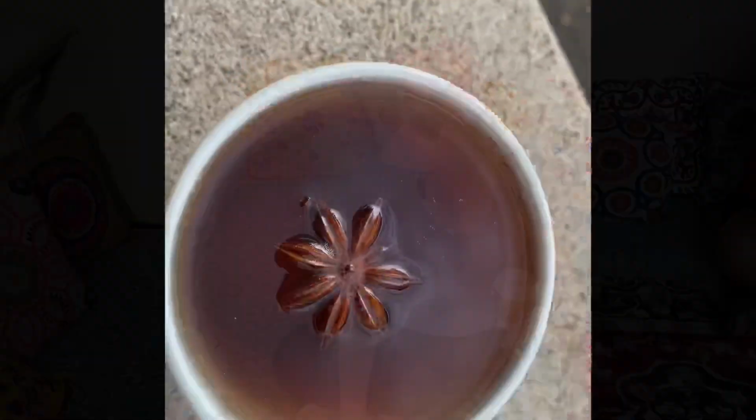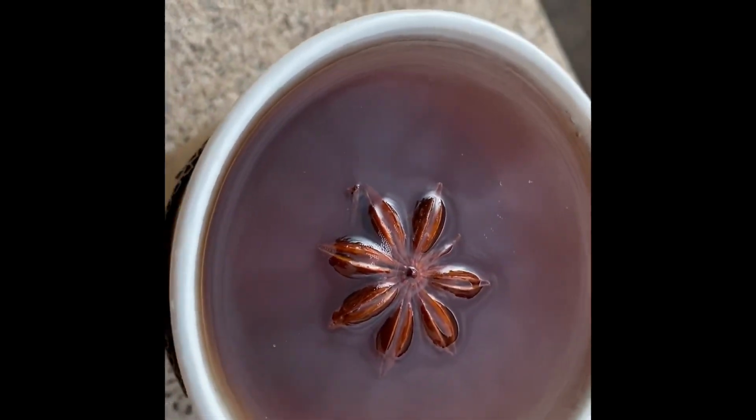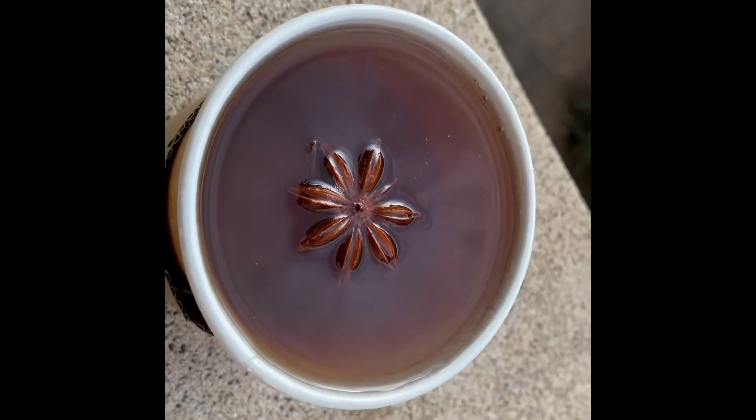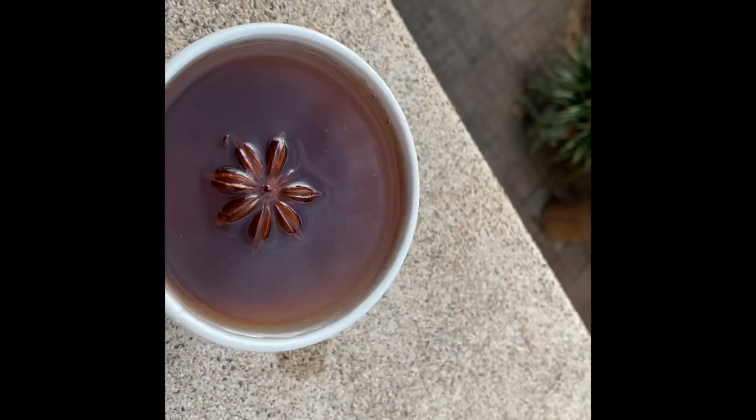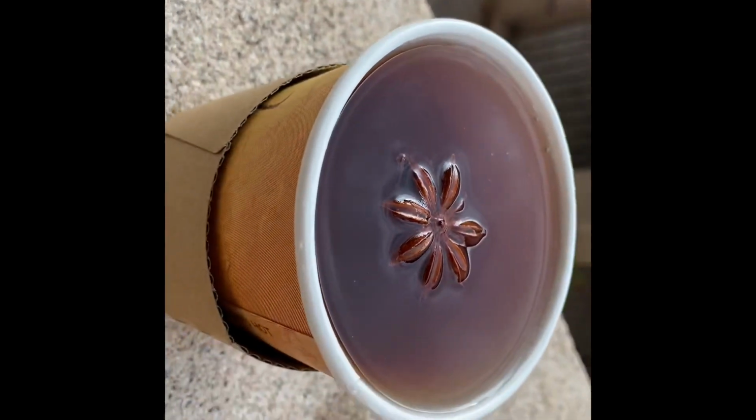Okay. So I had the Soleimani chai. As you can see, there's a nice clove in there, which gives it this just unbelievable hint. You know, this kind of floral, but still very flavorful. It's hard to explain, but it's delicious.